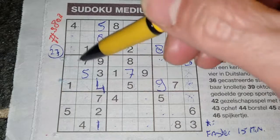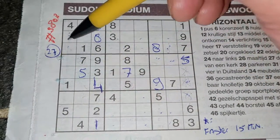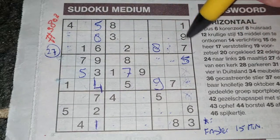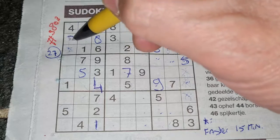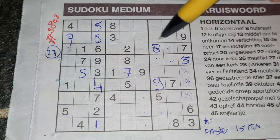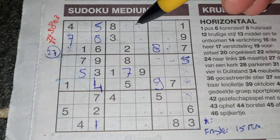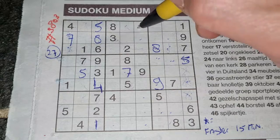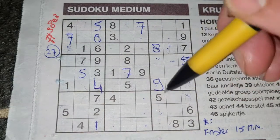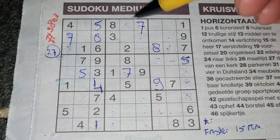7 in the third column, 7 in the second column. So in the first column, the only 2 places left for the 7 should be here or there. We see there 7, no 7 there. 7 should be there. 7 in the third row, 7 in the second row. So in the first row, the only 2 places left for the 7 should be here or there. We see there 7, no 7 there. 7 should be there. And now I cannot continue with the 7. How about 9.